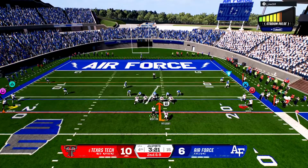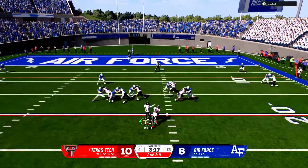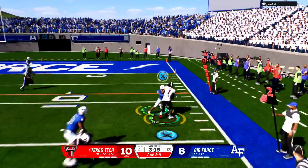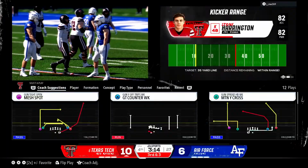Nice gain on first down. Same exact script. Do it again. Run the football, run the clock, let that thing tick down. And if we add points, we add points. He'll step out of bounds at about the 11.